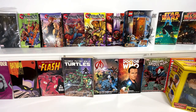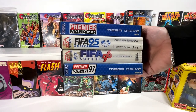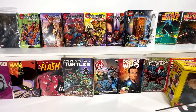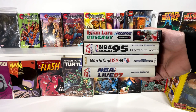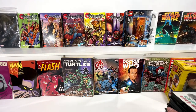Another trade in this week was some retro games. We got some Mega Drive games. I'll show you the, well, what I consider to be the crappy ones first. The sports ones. I don't do well with sports games at all, and I don't like them. So Premier Manager, FIFA 95, FIFA 96 and Premier Manager 97. Brian Lara Cricket, NBA Live 95, World Cup USA 94 and NBA Live 97.